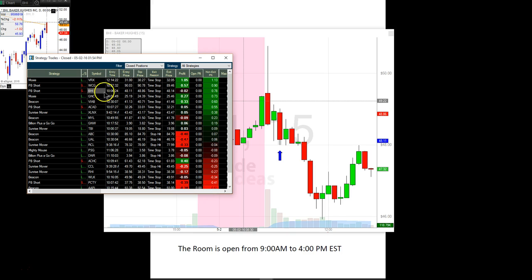Make sure of that. I'm sorry, I am wrong. It got stopped out on a time stop, 48.14. It did not reach 48.86, but it basically got stopped out on a time stop. But look what happened afterwards. It really had the drop. And this is why I keep telling everybody, watch this non-exit profit column.